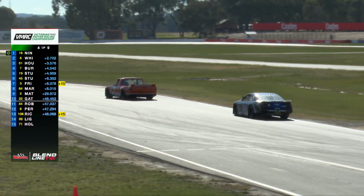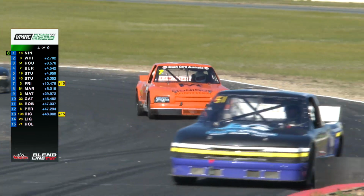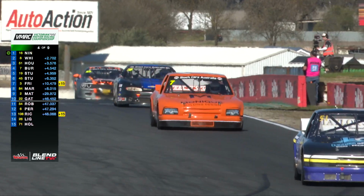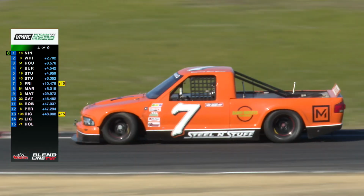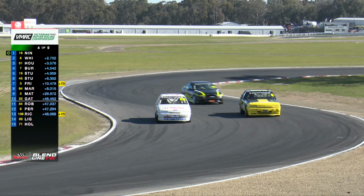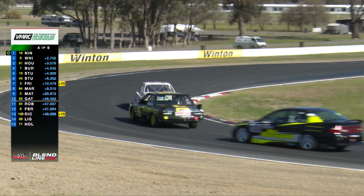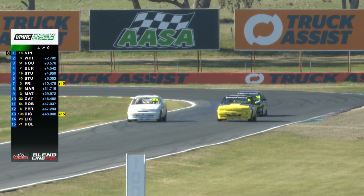But out front, number 16 of Nind is pulling out a significant margin. Fastest lap of the race last time through. Interestingly, the other Stubbs out there in the TA2 car has finished in second in the first 3 races. He has not made the progress that the others have out there. He remains in position number 5.